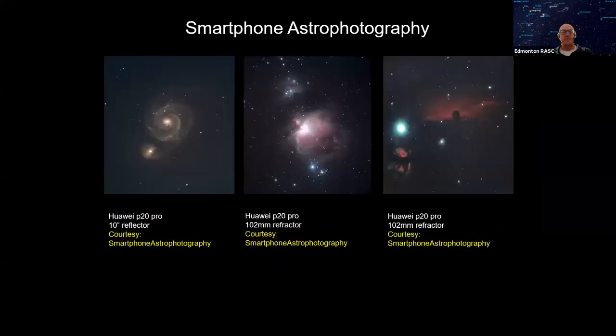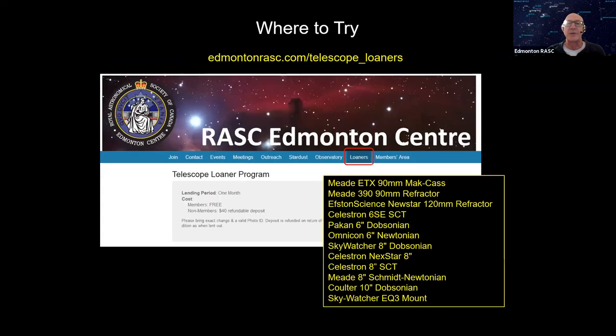Want to go deep sky? You can do this with a 10-inch reflector on the Whirlpool Galaxy on the left, or a 100-millimeter refractor, the Orion Nebula, or the Horsehead Nebula on the right. These were taken with a Huawei P20 Pro phone. So this is courtesy of a Facebook group called Smartphone Astrophotography that I asked permission to show. So you can do a lot with a phone that you may even already own into astrophotography. And that's as much as I'm going to say about astrophotography in this one.